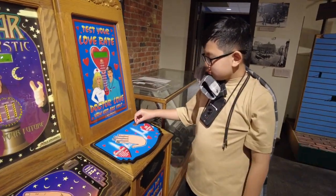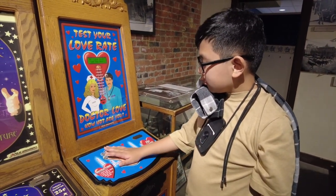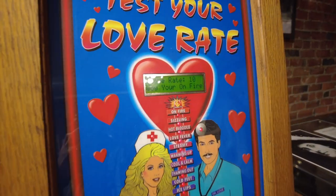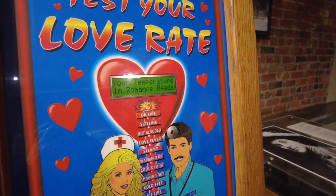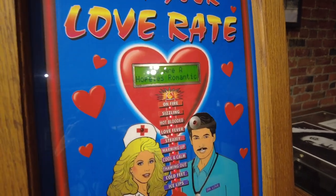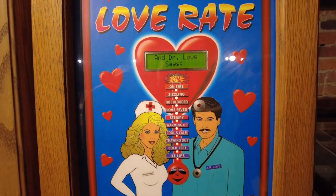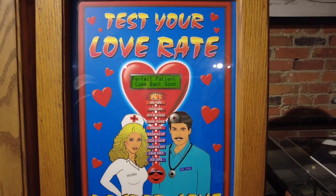Oh, Kuya wants to try the love rate. My crush ko na, no? Let's see how hot you are. Hello, love rate is between 1 and 10. Ooh, you're on fire, Kuya. Wow. Romance rate. And Dr. Love says... A hopeless romantic. You are a hopeless romantic. And Dr. Love says. What? I'm so confused.